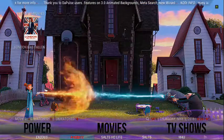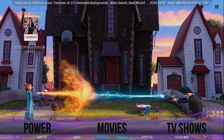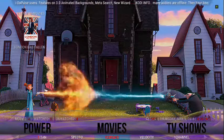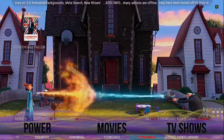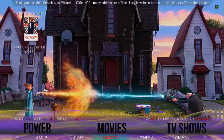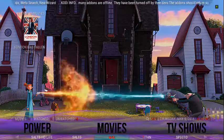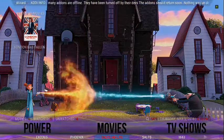You got your Exodus, Phoenix, Salts HD Lite, Salts, Mashup, Titan, Specto, Ice Films. He's got it all here. Velocity, One Channel, 123 Movies, Streambox. He's got a tab for your video library. So once you pick this build, you can definitely customize it to your liking.